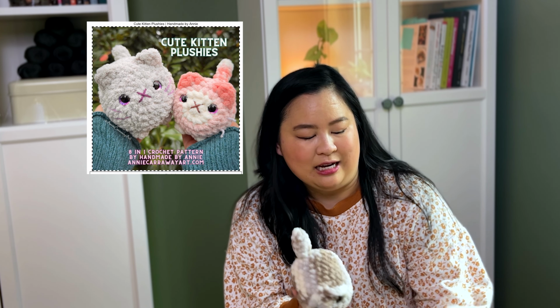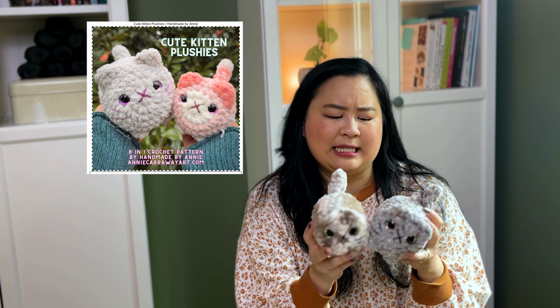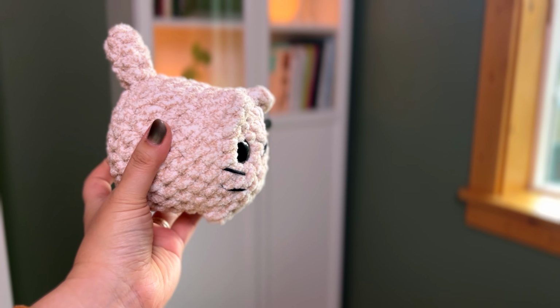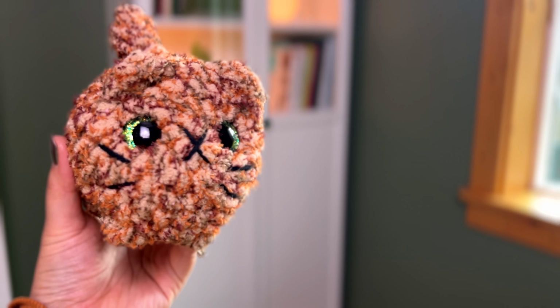These next ones are some of my favorite things to crochet. I don't know what it is, but it's like a comfort crochet. If there's some time I don't know what to make, I always make more of these. These are Annie Caraway Arts' mini loaf cats. I'm sure you've heard of the loaf cats. These are her mini kitten cats. I made them in a whole bunch of different variegated Bernat Blanket yarns, and then we have some solid color yarns. And I just love making them.